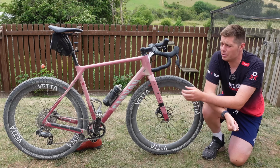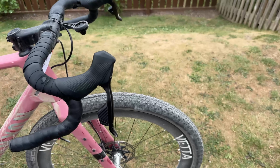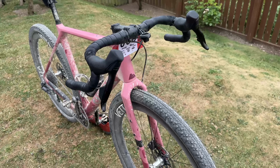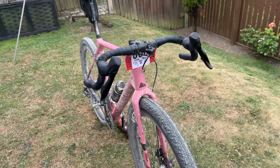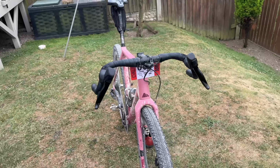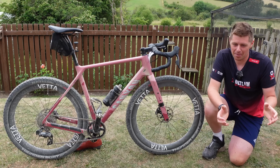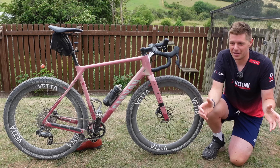The shifters, I have noticed, have got quite stiff over the last few months. Now, I do ride this bike through the winter and train on it in poor conditions. Obviously, I live in the UK, and I think it's probably just one of those reasons that when I'm shifting up and down gears, the buttons take more force to change gear, and that might not sound like a big problem, but when you're in an event and you're doing lots of shifting, it adds up.